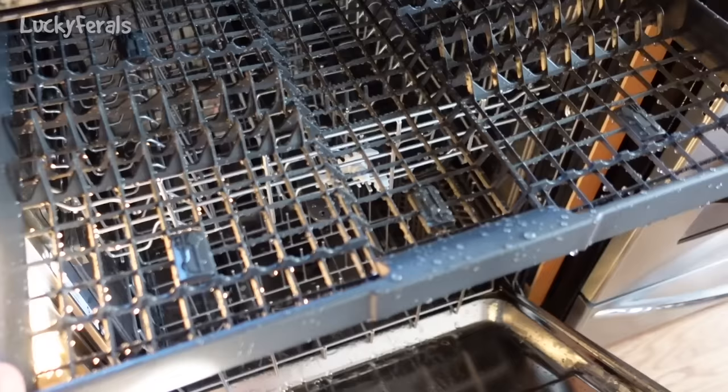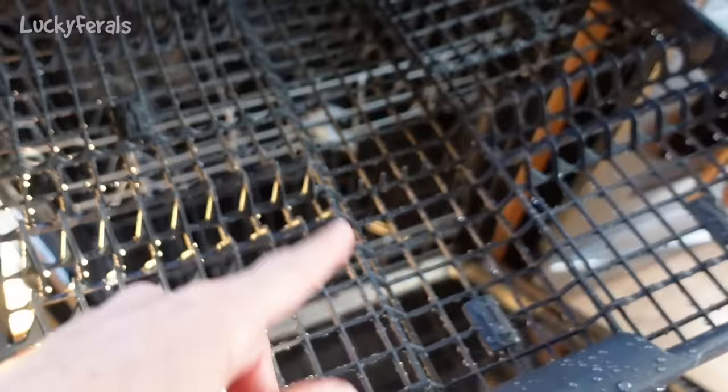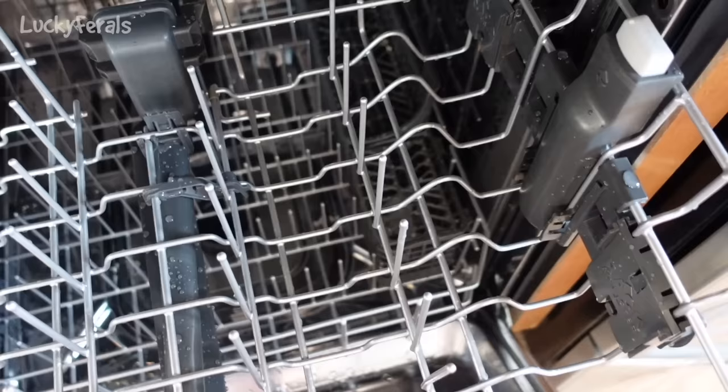And what I also liked about this one is that it has the third rack on top here for utensils and for serving utensils. And this is going to be a huge help with everything that I use to make the homemade raw cat food. So yeah, I really like this third rack. Also, the second rack in the middle has buttons on each side, and when you press these buttons, this rack can go up and down depending on what you're putting in the dishwasher, if you need to make more room on top or on the bottom.